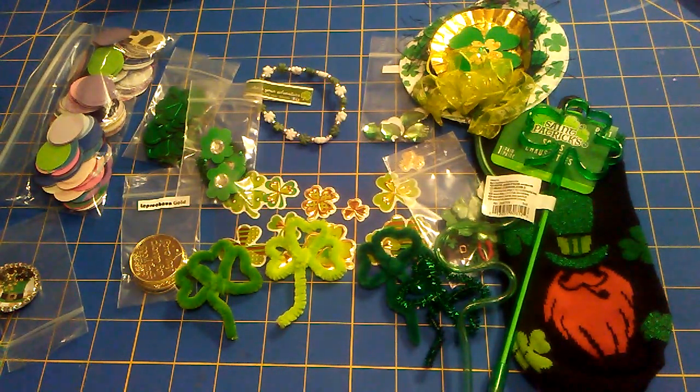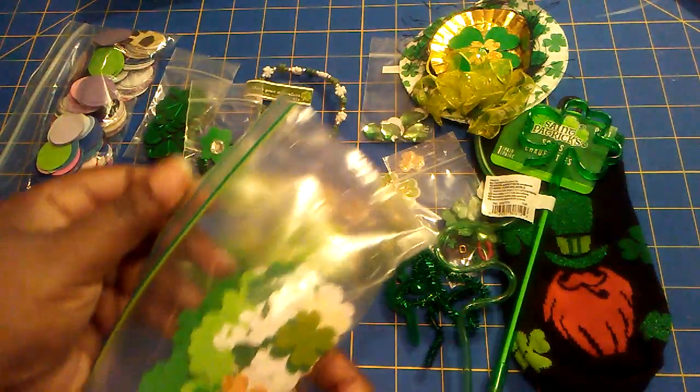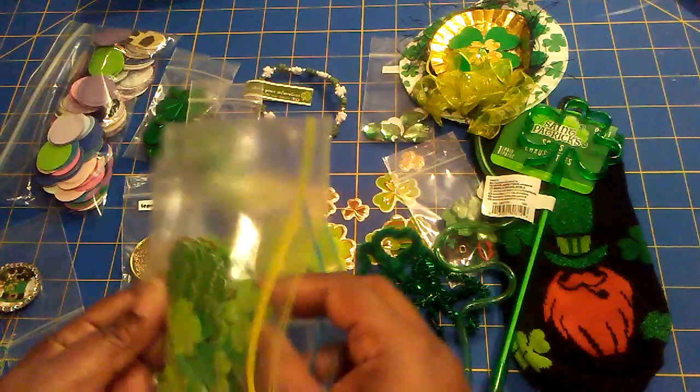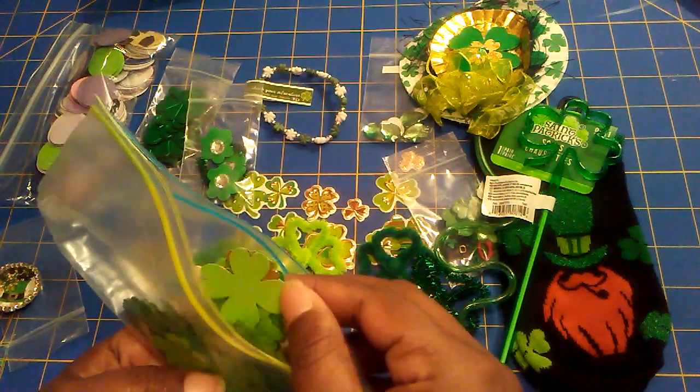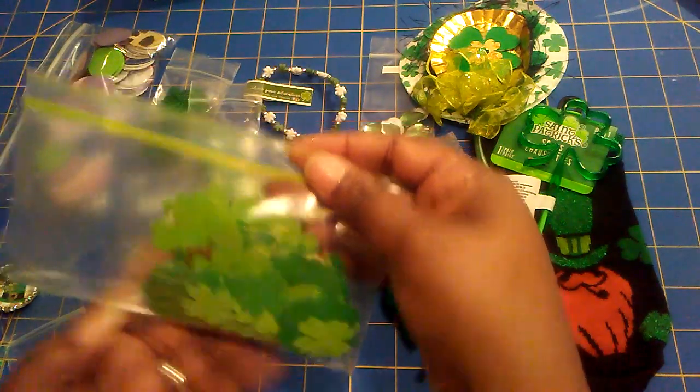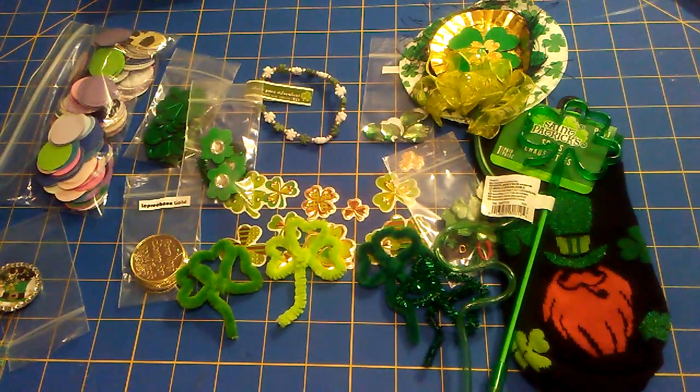Oh, and she gave me some more cutouts. Different sizes, it looks like. So I have some small ones on up so I can make me some different little embellishments. Thank you, girl. Some green and some golds. A baggie full. Thank you so very much. I will be utilizing these.